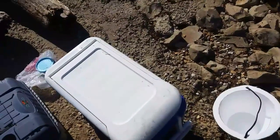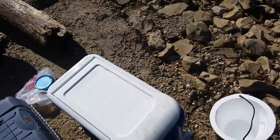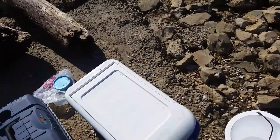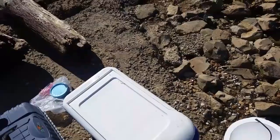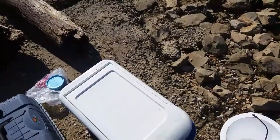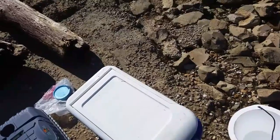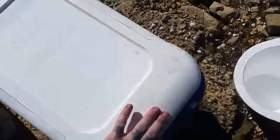Well everybody, about to wrap it up. I decided not to do much bass fishing. I made a few casts, but I went right back to the bluegill fishing because the bluegill were biting like crazy. So I didn't catch any bass. I wasn't really planning on catching any bass, but we'll show you.